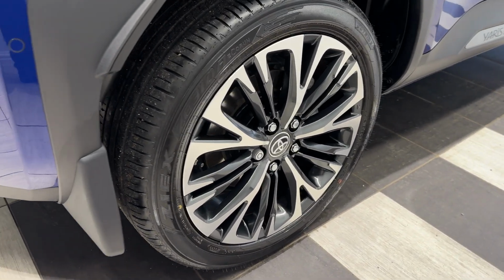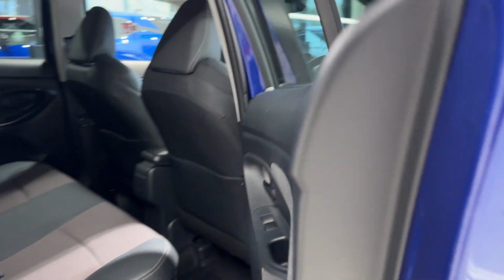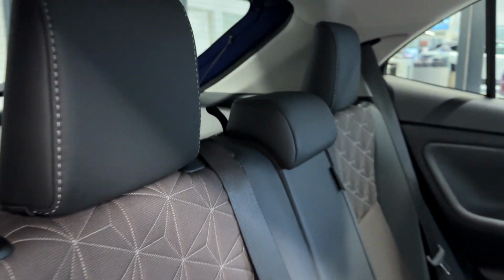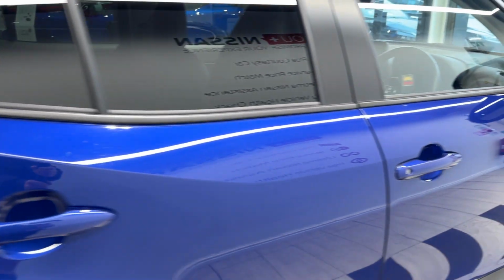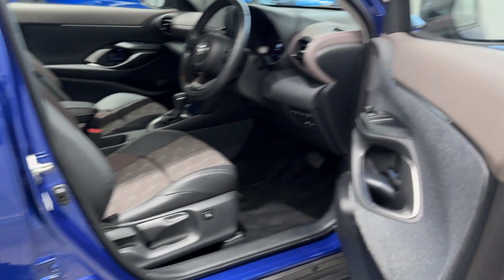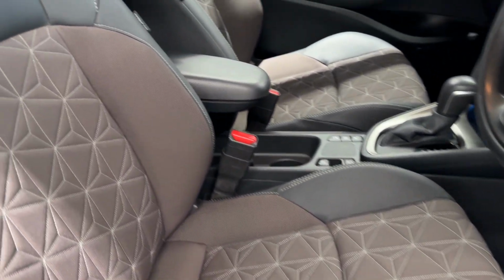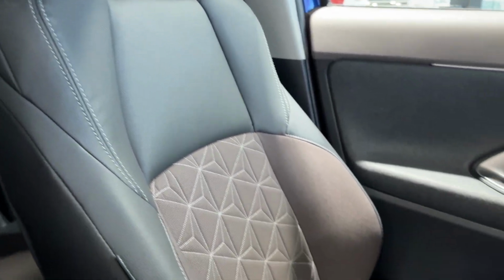Coming down to the driver's side rear wheel. Let's take a look in the rear. Inside we have half cloth, half leather interior. Let's take a look in the front. We have heated seats on the passenger side and driver's side.